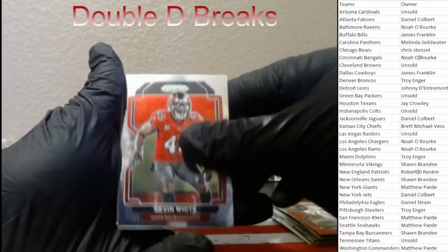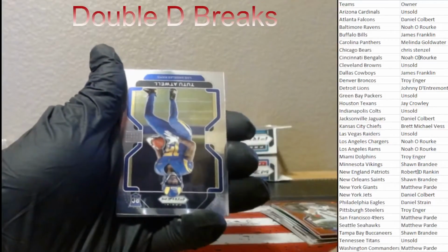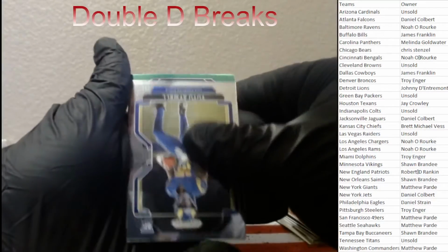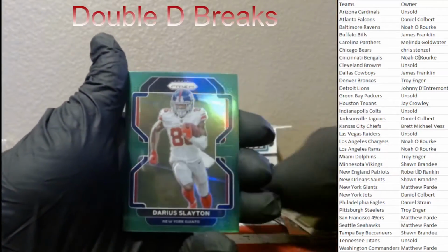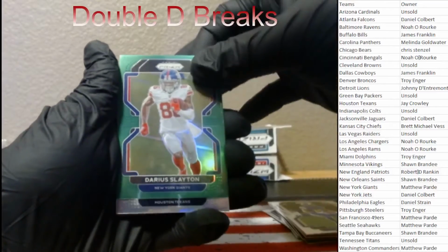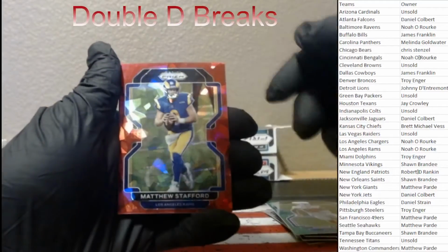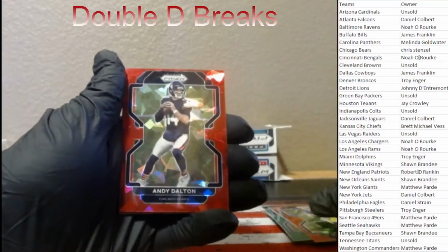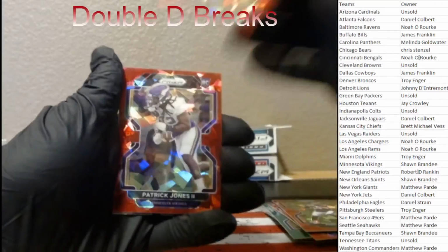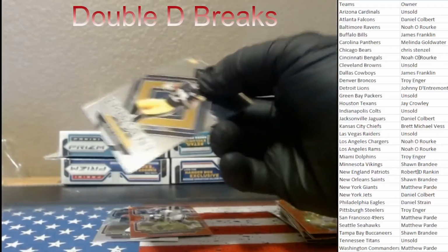All right. Devin White. Got the Falcons, Deion Jones. We got for the Rams, it's going to be Tutu Atwell. And for the G-Men, not a rookie, Darius Slayton. Hopefully that guy can stay healthy. He's pretty good when he can. And then we got one for the Texans. There we go. Nice Davy Mills variation. Going out to Jay Crowley. Then we got a Matt Stafford, red cracked ice. Andy Dalton, Hayden Hurst. And for those Vikings, it's going to be Patrick Jones, with an emergent of Najee Harris behind that.